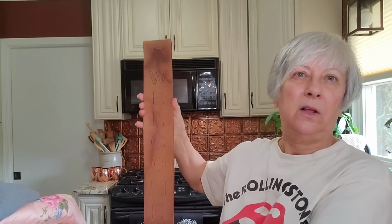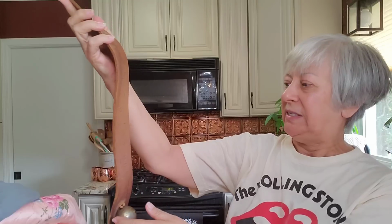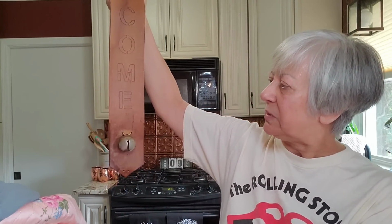And Christmas, we have this welcome long strap of leather here with the old jingle bell on it. And you can see it does have some water damage on it. I'm going to try some leather cleaner and just see if it'll brighten it up a little bit come Christmas time.